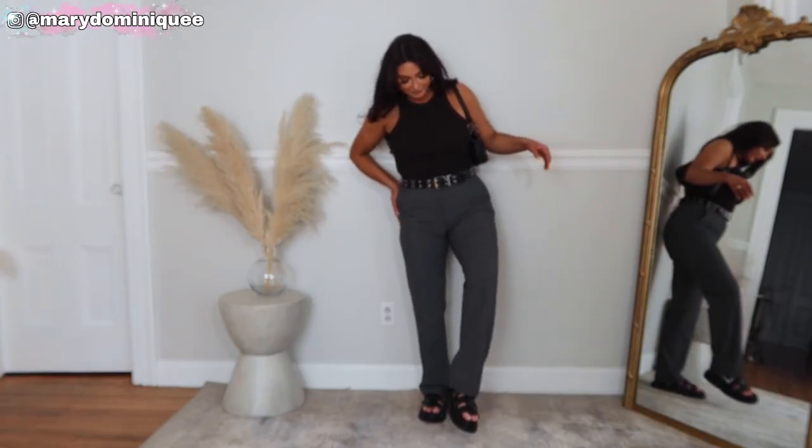Trousers and work pants are really on the horizon for spring and summer, so I definitely wanted to grab a pair. I actually went over to the men's section and grabbed a pair of the George work pants. I will definitely be linking these. I got a 30-30 in these because they were the four-way stretch, really comfortable. I styled them with the black tank top again.